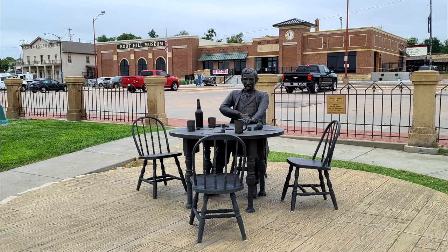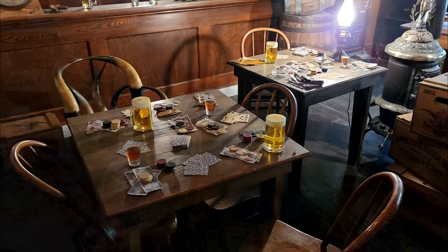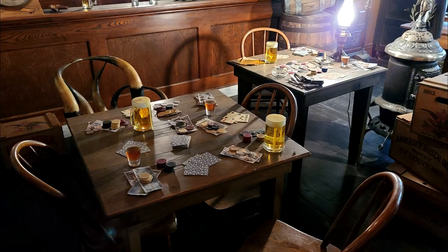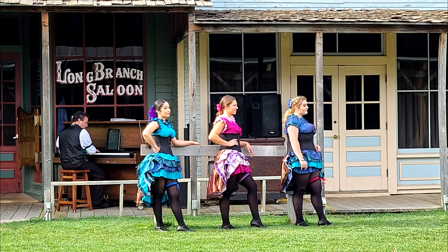The main thing to see in the town is the Boot Hill Museum. Fortunately, they just built and opened this year a new museum building and gift shop. They are one of the few things in town that was actually open. They have two shows during the day. At noon, there is a shootout. Then at 6 p.m., they have the Miss Kitty Variety Review in front of the Long Branch Saloon, and then a second gunfight.